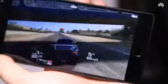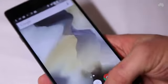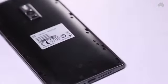In spite of the power, thanks to the sizable onboard battery, we still got through a full day of use and well into the next. That's longer than we could achieve out of the Galaxy S6. However, the OnePlus lacks support for wireless charging or quick charge options we're seeing across other Android phones. But at least you won't have to fumble around with the charger too much thanks to the reversible USB Type-C port.